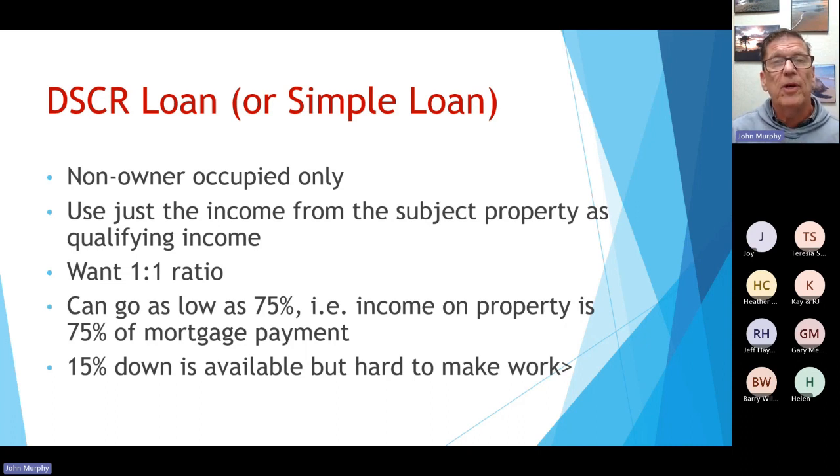The desire is a 1-to-1 ratio. That means that we want the income on the property, the gross rental income, say you rent the property out for $2,500 a month, that's what we're going to use, to be equal to or greater than the total mortgage payment: principal, interest, taxes, insurance, and any other things associated with that, like HOA dues. So we would like the income to be equal to or greater than the total mortgage payment that you have on a property. However, for those of you who don't quite make it, you can go down as low as 75%.